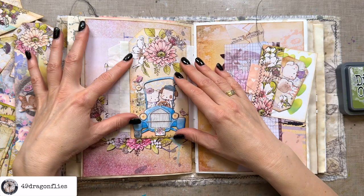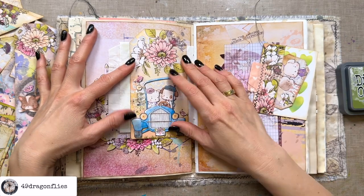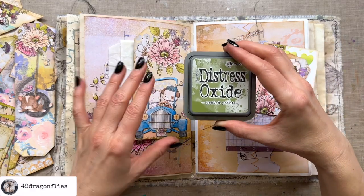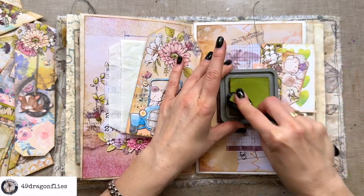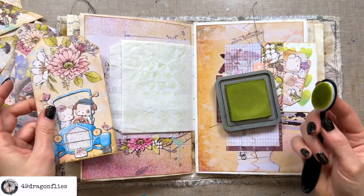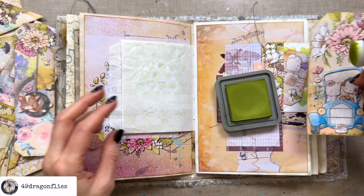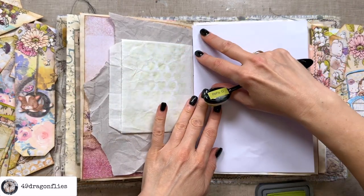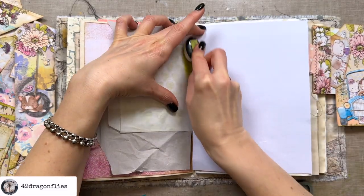And we could add that as a belly band, but I don't want to leave this white. I'll use the same peeled paint. If you watch my videos, then of course you know that if you don't have distress oxides, you can obviously use watercolors or acrylic paints. I don't want to get this part here green, so I want to cover that up.